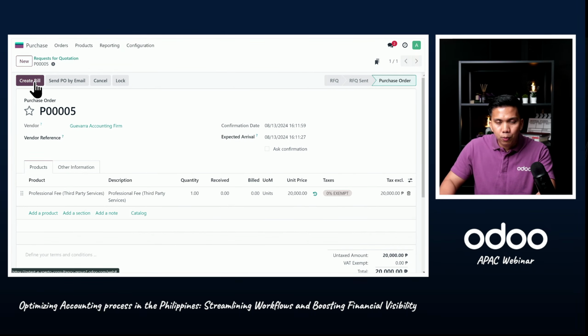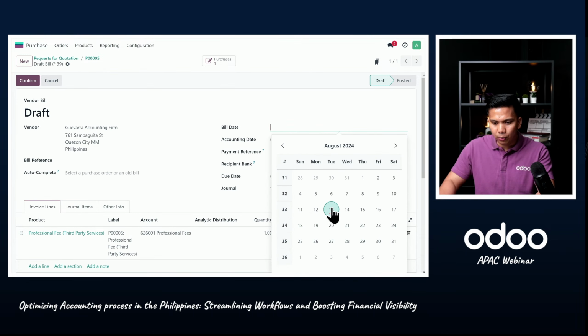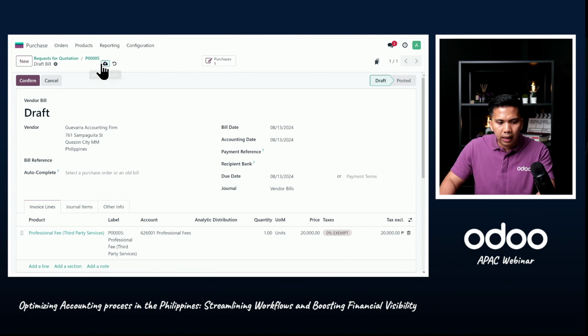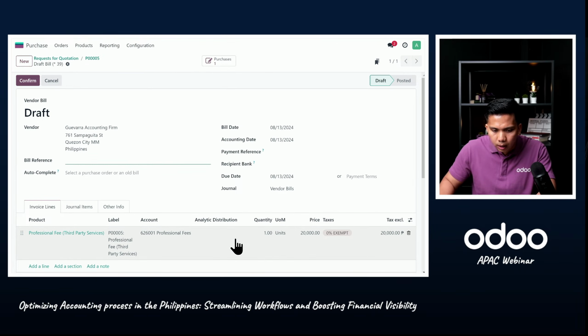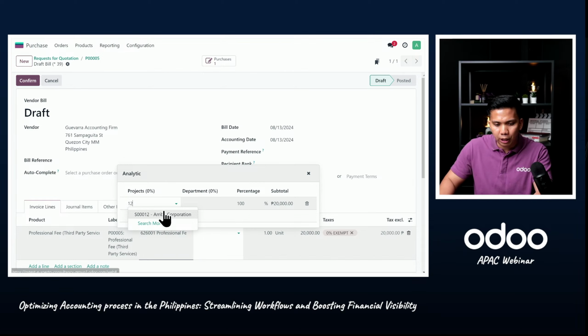So let's say we want to create the vendor bill. Let's put the bill date here, 13. And if we have a bill reference from the vendor, we can also specify that, so that we can at least counter-check the reference of the vendor and also of Odoo. And since this professional fee is related to one of our projects, we have to tag that also so that it is included in the profitability report. So we tag it to Ariba Corporation.